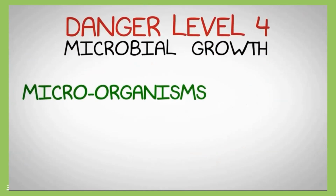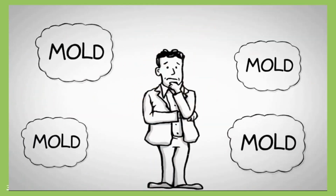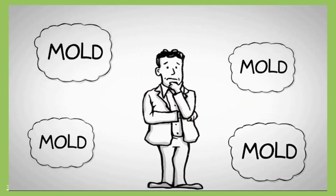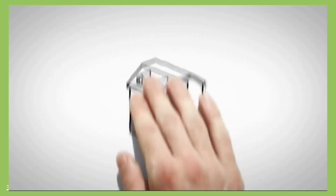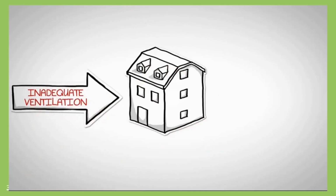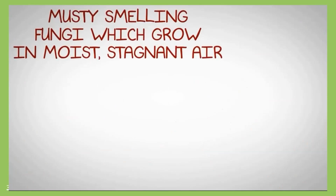These are microorganisms, mold, and fungal spores. You will always have naturally occurring mold. It's everywhere. But when mold is in abundance in areas it shouldn't be, it can reach toxic levels and become a health hazard. Most elevated levels of mold are due to 2 things: inadequate ventilation in unfinished areas of the home and moisture intrusion.